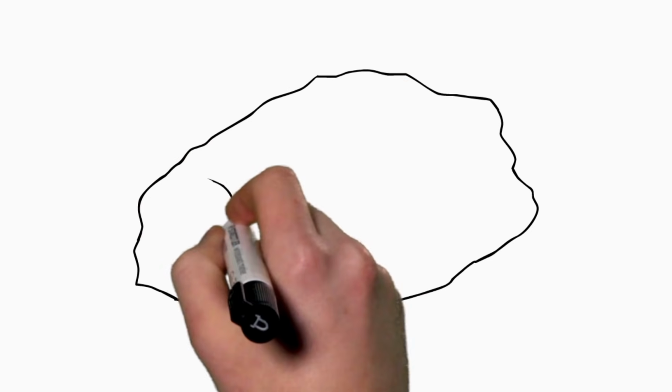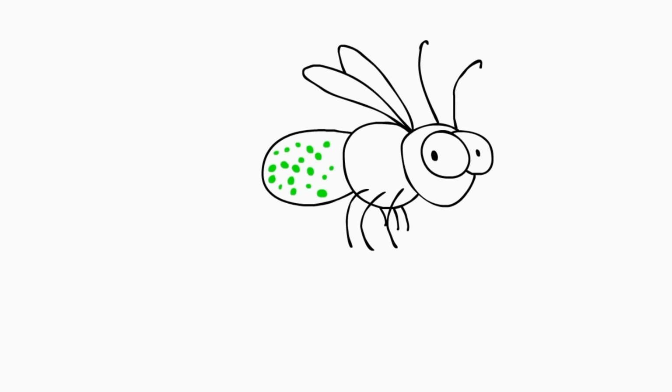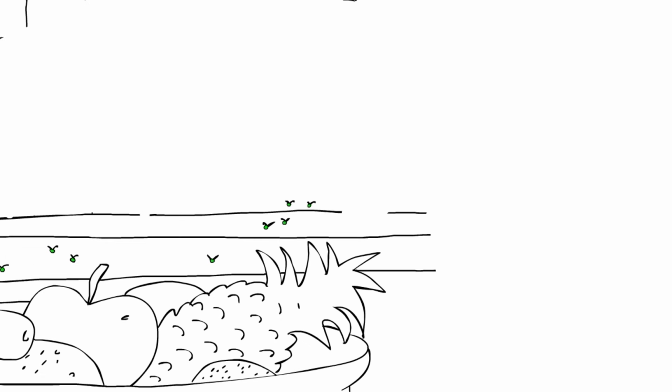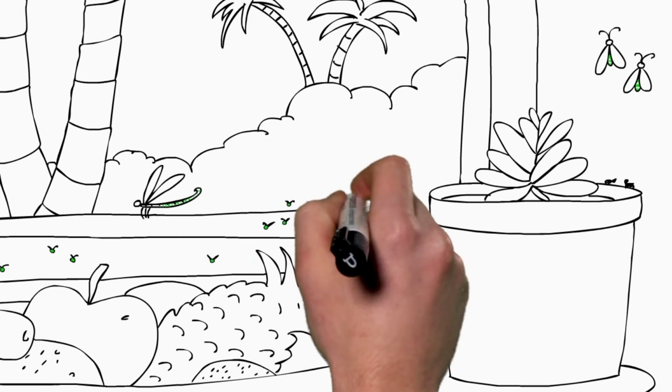Our method uses naturally occurring bacteria called Wolbachia that live inside insect cells and are passed from one generation to the next through the insect's eggs. Wolbachia are found naturally in up to 60% of all the different species of insects, including fruit flies, moths, dragonflies, and butterflies.